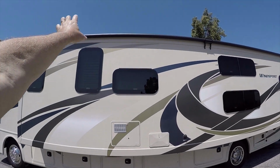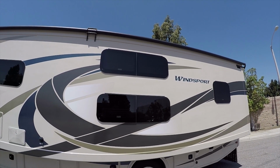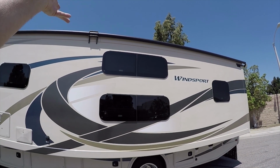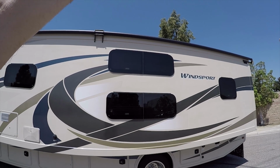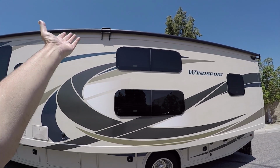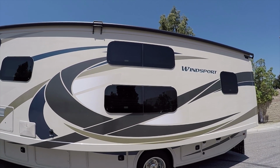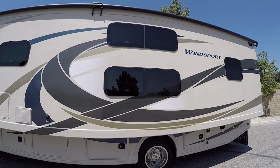So the full wall slide has an awning, which is really important. Keeps rain, sun, dirt, debris. You know, when you park under a tree and there's squirrels and birds up there, when they're throwing acorns at your RV, they'll just roll off the side. I'll go up in a few minutes and I'll show you that. Let's look at the campground hookups.